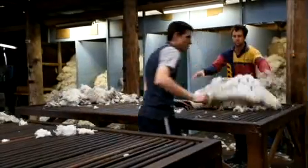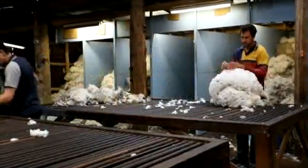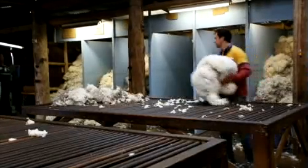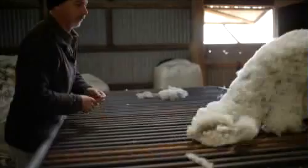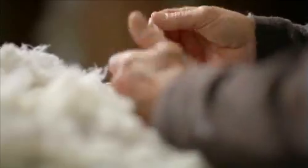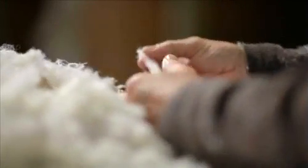It's classed into 5 main categories. Fleece, which is the bulk of the wool from the body of the sheep. Pieces, which are dirty coloured and have sweaty edges from the fleece. Bellies, which is the wool from the belly of the sheep. Crutchings is the wool from the tail section of the sheep, which can be pretty dirty. And locks, which is the short wool made from the actual shearing process.